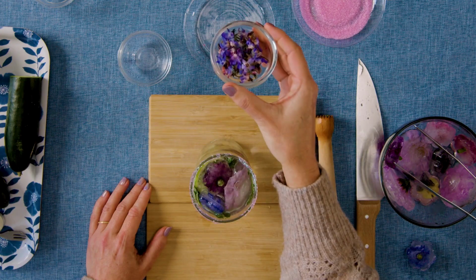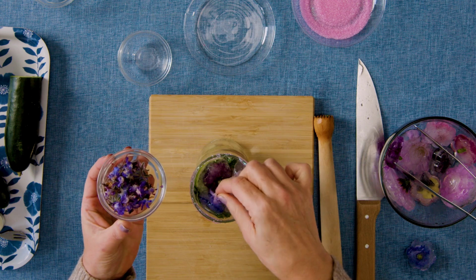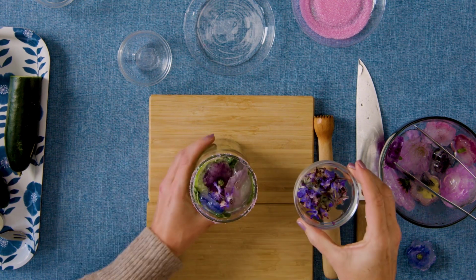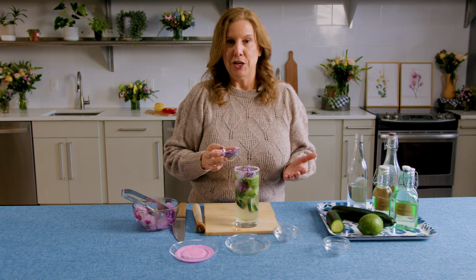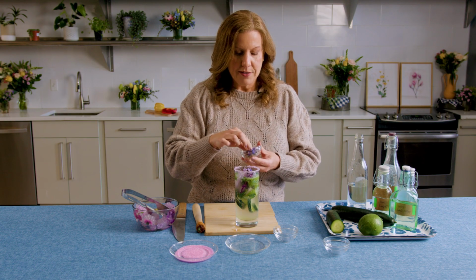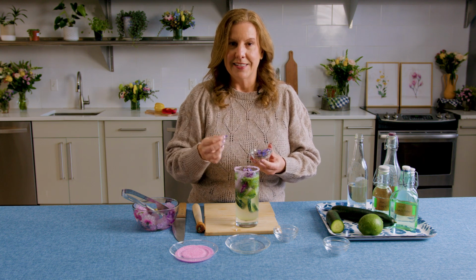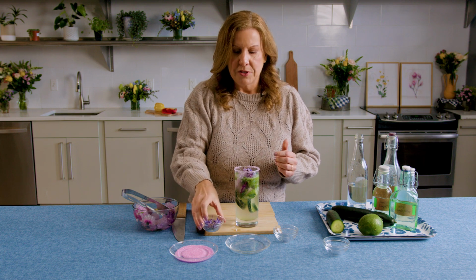Okay. How about adding another garnish? This is borage flower. They're really pretty, they're dainty, it's violet purple in color, and they look very sweet and delicate on top of the beverage. But what's really interesting about these is that they actually taste like cucumber. They really do. If you try these, blind taste test, you'll be shocked. They taste exactly like cucumber. And it goes perfectly with this drink.